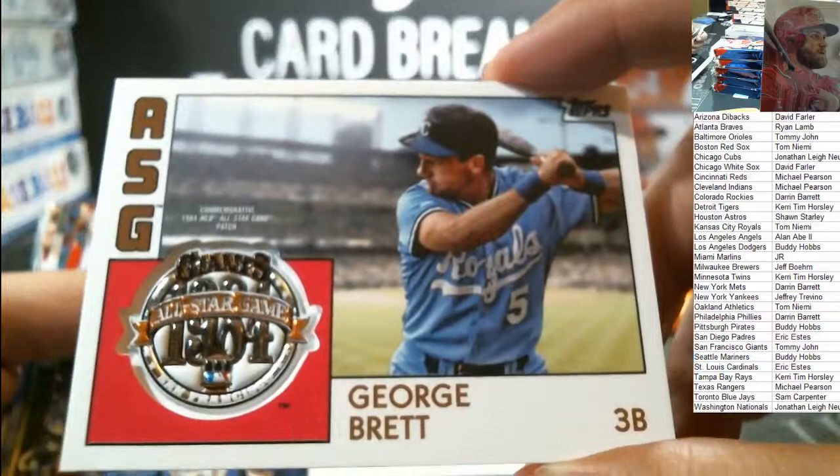1984 All-Star relic right there. 1984 All-Star game right there. It is a base one right there.